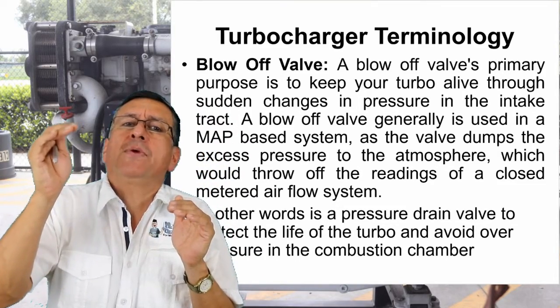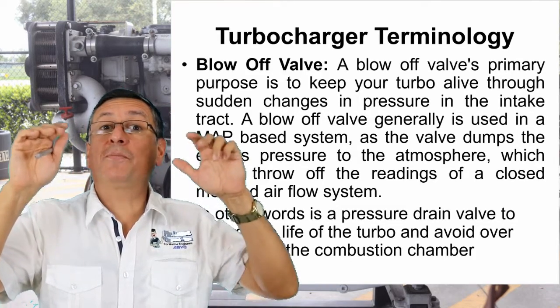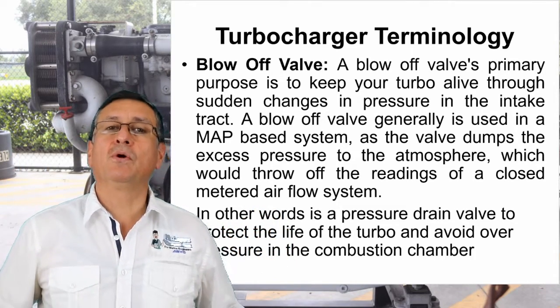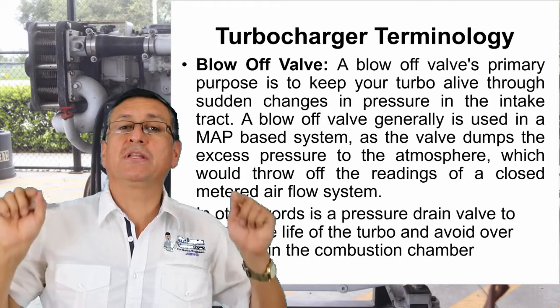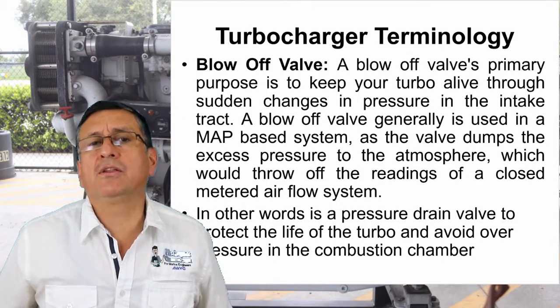Probably at higher RPMs, after the RPMs where the engine is producing the peak torque, you need the turbo. In that moment, the turbo sends the extra pressure, the boost pressure, and the engine increases the performance. In idle, no. In idle, you don't need it.